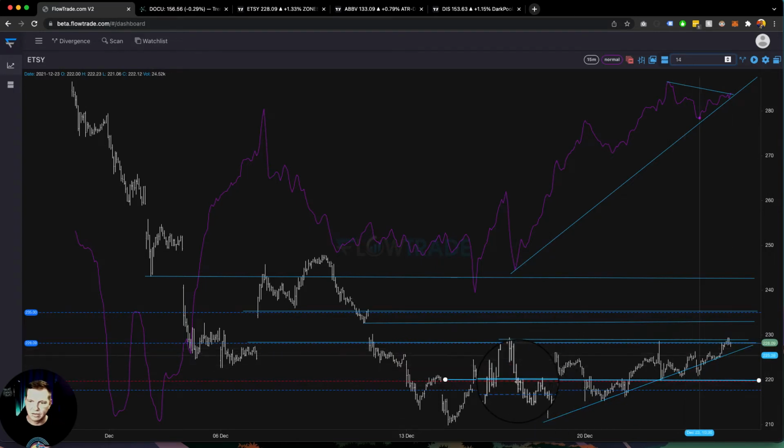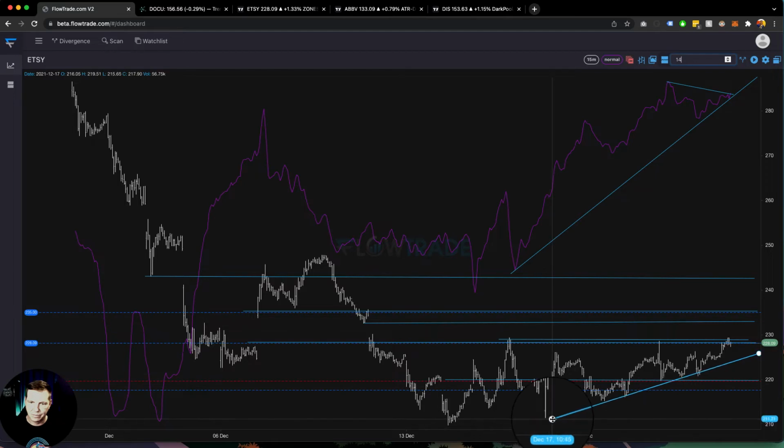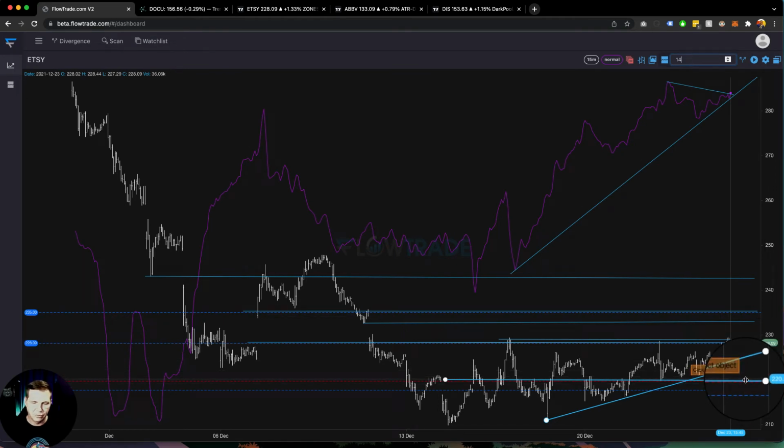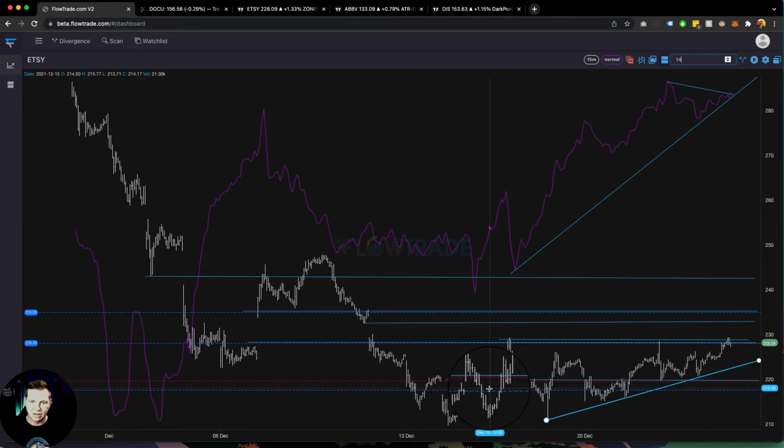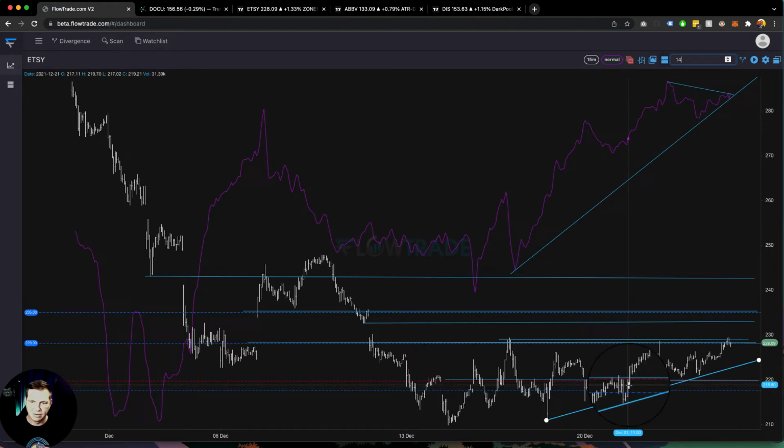So if price does reject and break its upward trend line support that it's created for itself here, if it breaks below this trend line support, we can look to the 220 level as support, and below that we have one additional dark pool level at 217.66 that looks like a lot of orders were filled at because of the consolidation that occurred at that area, all this choppiness around that area. But finally got a nice little launch off of it.